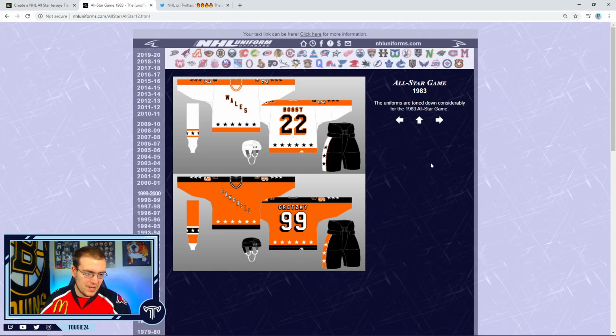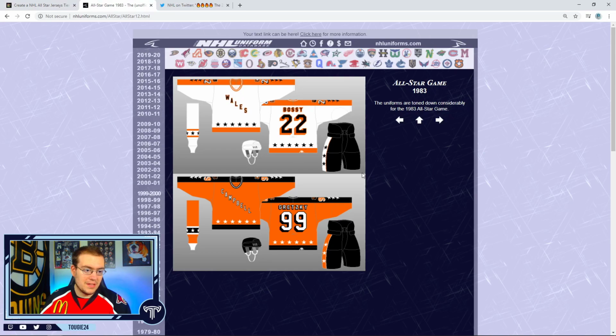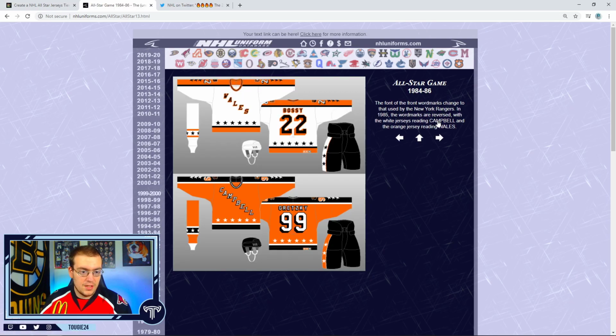And in 1983, slightly redesigned. But these, Rangers numbers and all, oh, these go straight into great. Because those are tremendous. Those are all-star jerseys, damn it. Unlike, again, other jerseys we're going to talk about later on. Those are tremendous. They're simplistic, but they're nice, and they're beautiful.